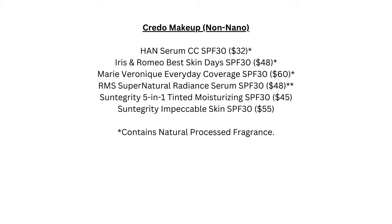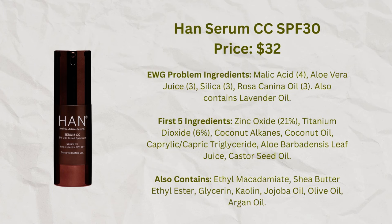So the first one here is Hang Serum CC, and this is a product that I actually have used and purchased and really do like. I did a video on this last year, so I will put a link to that video in case you're interested in it. This one has a fragrance in it, but if I'm recalling correctly, that was lavender, and my skin does not seem to be irritated by lavender. I didn't find this one to be any more irritating than anything else that I had ever used.